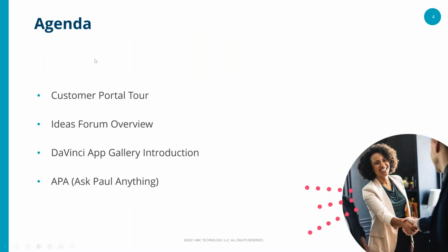So here's our agenda for today. We're going to start off with a customer portal tour. Paul's going to take you through that, how to open a case and track them. Everything you need to know in that space. We're going to go over our ideas forum. We are also going to give you a short introduction to the new DaVinci App Gallery, and then we're going to save a few minutes at the end for our APA, Ask Paul Anything, questions and answers section.